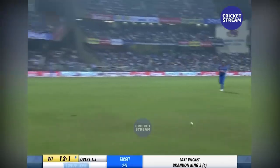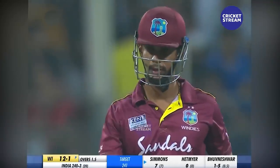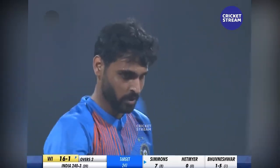Was there some bat on it? It's gone very fine. The umpire signals leg byes. So 2 boundaries to finish both the overs. It's 16 for 1.